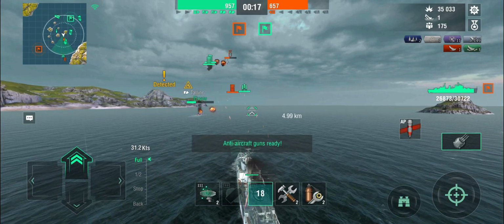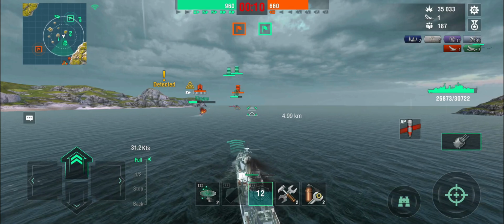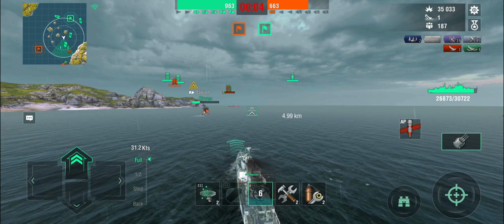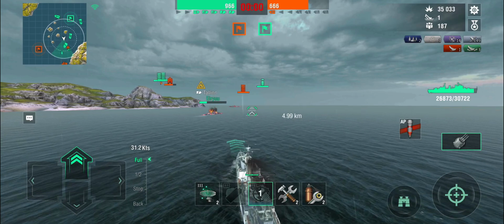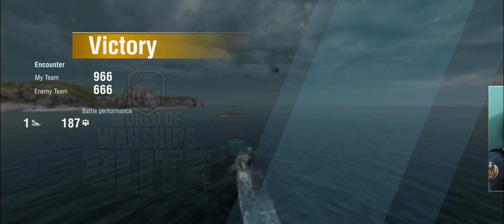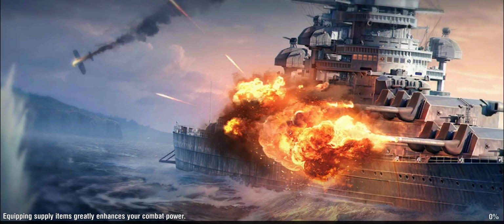You can probably do some things in team battles, but you are not going to rack up the damage numbers in this thing, not like you would in a Friesland. So if you're contented with that, and you're happy to just play second fiddle and help your team out with things, and do things like provide air cover and long-lasting smoke screens for your team, then this is absolutely useful.